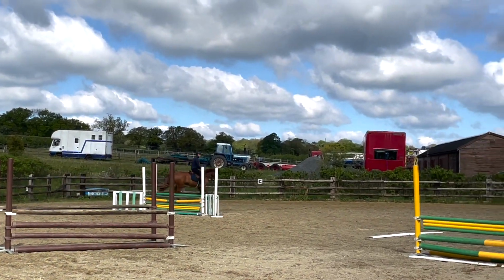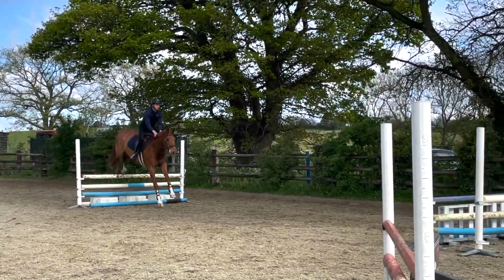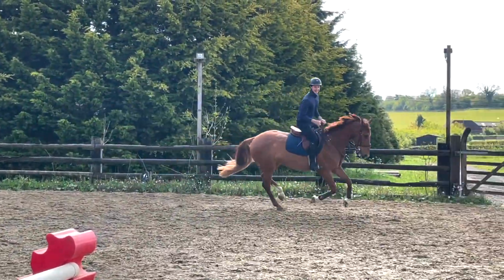And I do think that George also really finds it helpful having someone on the ground that he really trusts, you know. He has been out of the game for a while. He used to jump a lot, like ages and ages ago. But you see here all the canter leads are all a bit all over the place.